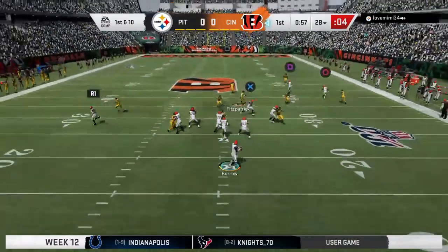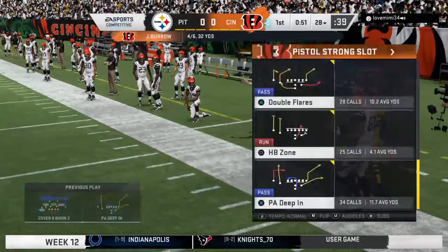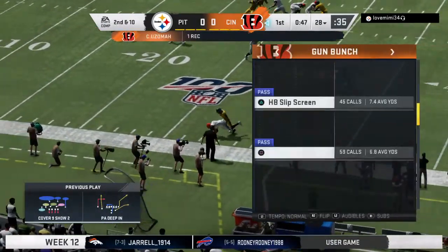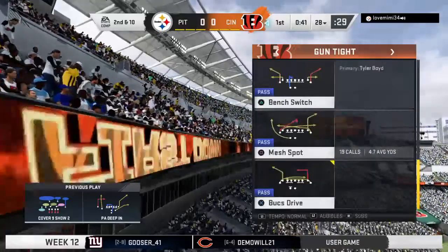They go play action here on 1st down. That's caught by his tight end, Uzomah. No gain there on the completion. 2nd and 10. Well, that was a simple throw and catch, but even with that completion, 0 yards gained, so they're behind schedule on down and distance.